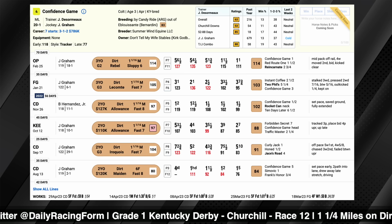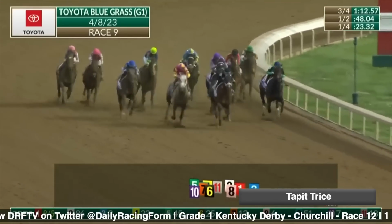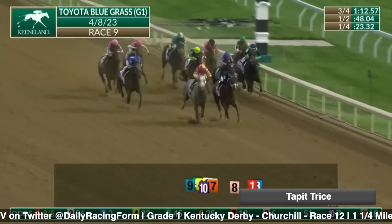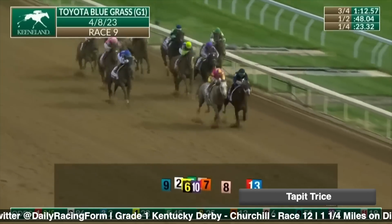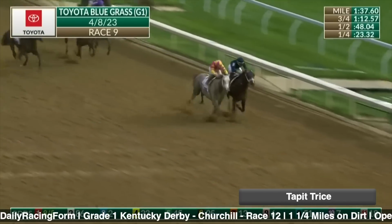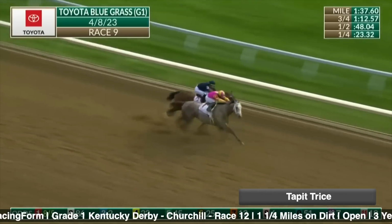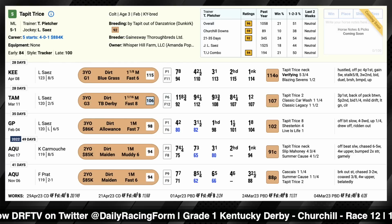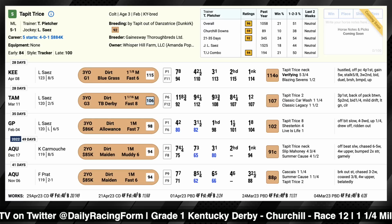The number 5 is Tapit Trice, and let's take a look at the Bluegrass Stakes. We already mentioned Verifying coming out of the race, and here is Tapit Trice running down Verifying in the stretch. And Craig, I think the positives from this Bluegrass for Tapit Trice are that even though he broke a little slowly again, Luis Saez was able to get him into the race much sooner around that clubhouse turn. By the time they got onto the backstretch, he had already made up a lot of the ground that he had lost at the start and was in position to make this winning move in the stretch. You could see him really stretching out his stride across the wire here. Feels like a horse that's going to relish every bit of this 10 furlongs, just has to find a way to work out a trip in this 20-horse field.